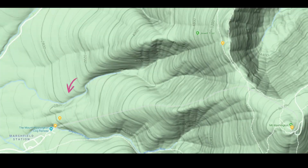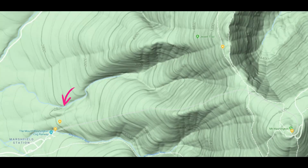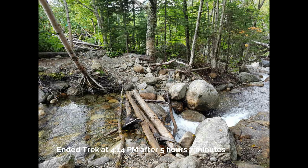At this point the video camera battery had run out, so there's no further video recording. This shows the signpost where you turn off to take the short cut at the end of the trail back to the base station. So this shows the two fairly easy water crossings across the streams at the bottom of the Jewell Trail.